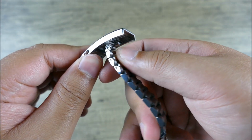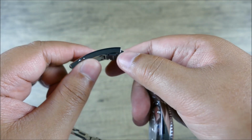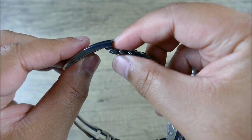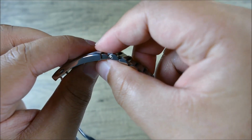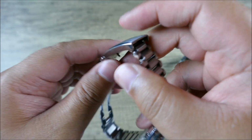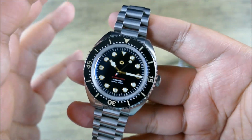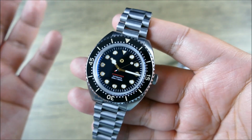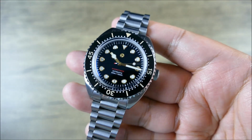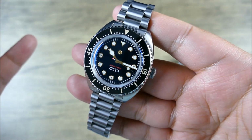The nice thing is you have enough extension here to where you could just leave all these links be, tuck everything in, and then use this as a diver's extension, or maybe if you want to share a watch with your significant other, you have quite a wide range, which I think is really cool and really suits this timeless look, right? I think that they did a great job of blending some of those elements that you have seen before, and then just in a new way, which I really like.